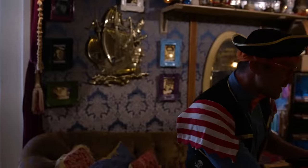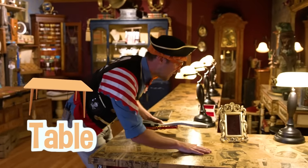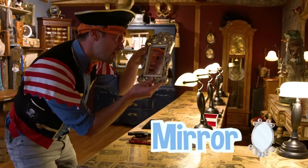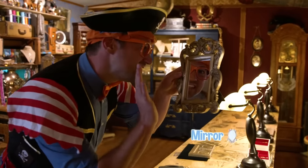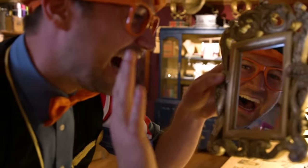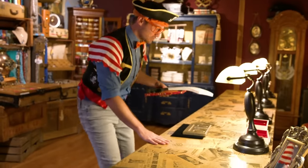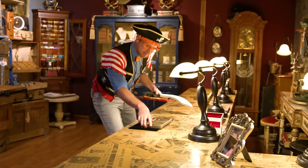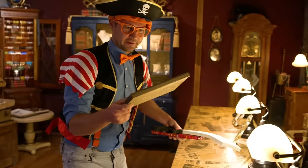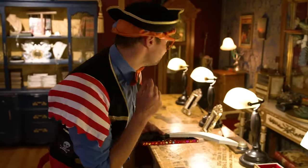Oh, look at this! Whoa, this table is so cool! And it's a mirror. Check this out. Hey, I see you. Do you see me? Hey! That's so silly. Okay, and this table is made of newspaper. Ooh, and there's these pieces of wood. That wouldn't help you breathe underwater, but that's really cool. Wonder what you use those for.